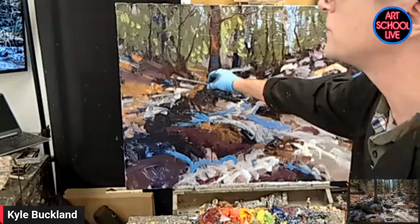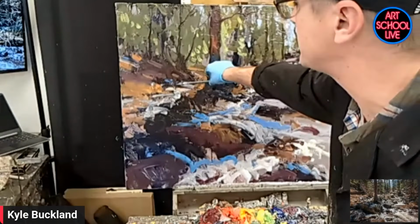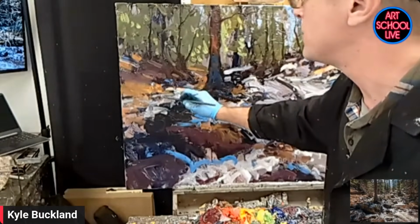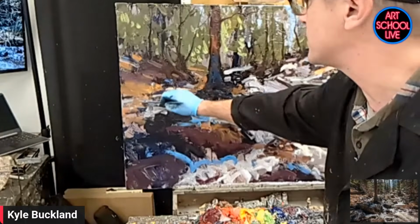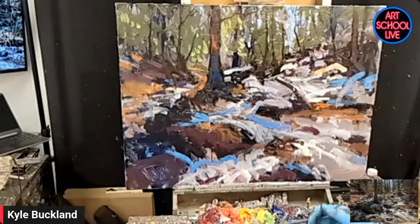I think some students get it in their mind that it's going to be easier to paint the more colors they have, but a lot of times the more limited your palette gets, the easier it is to achieve color harmony.